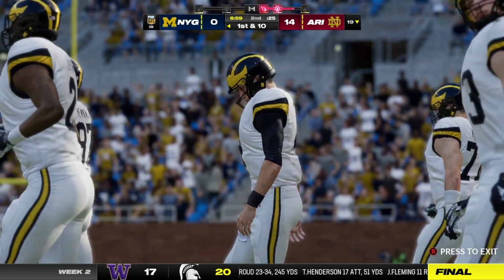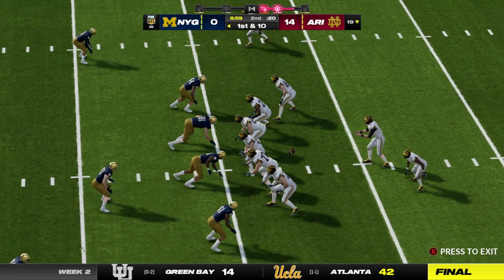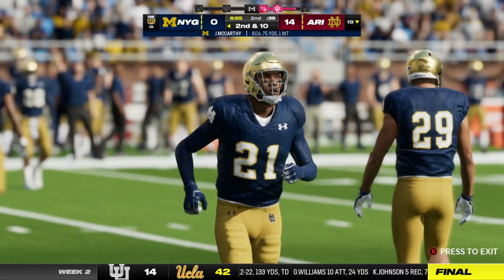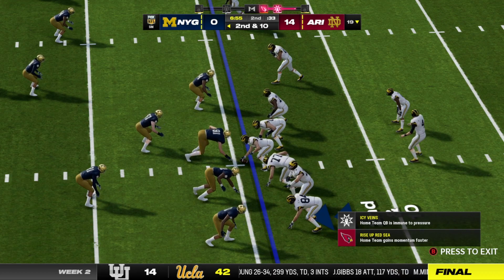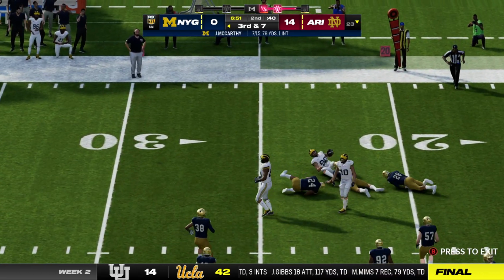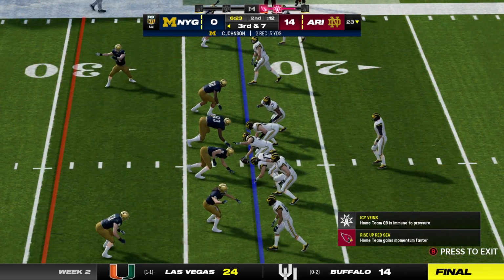And last drive, 3 and out. Still a goose egg on the scoreboard. How do they break that goose egg? They've got to find a way to get the ball in the hands of their playmakers, get them some space, and try and make a first down and get some momentum going. It's been a struggle for them throughout the game, and that 3 and out on the last possession told you just how stalled they are on offense. So who will step up here?